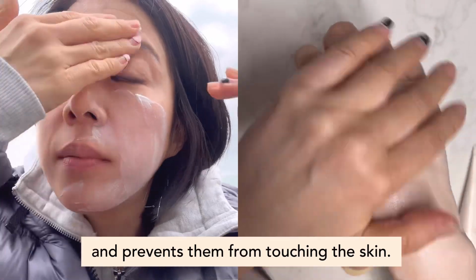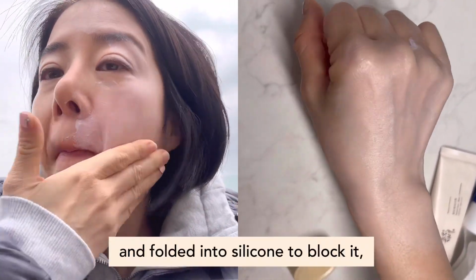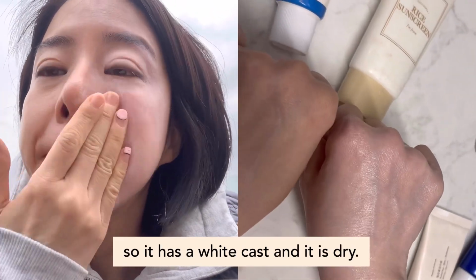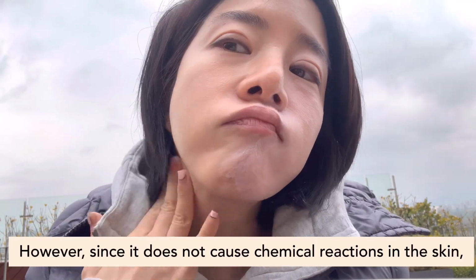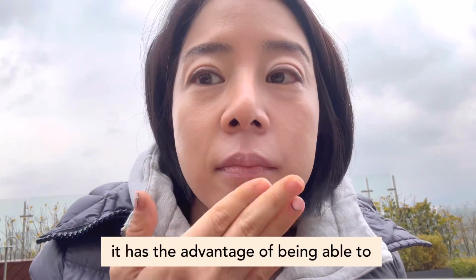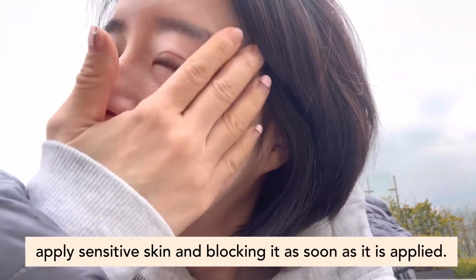Simply put, mineral powder is finely ground and folded into silicone to block it, so it has a white cast and it is dry. It has to be applied carefully. However, since it does not cause chemical reactions in the skin, it has the advantage of being able to be applied to sensitive skin and blocking UV as soon as it is applied.